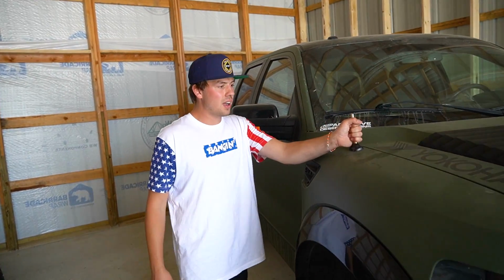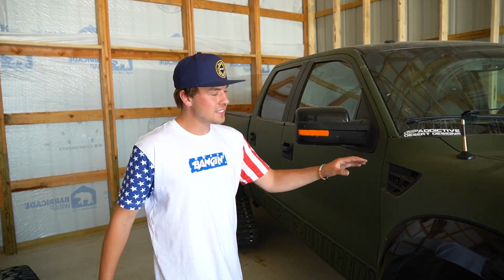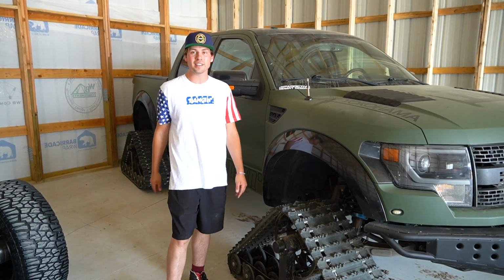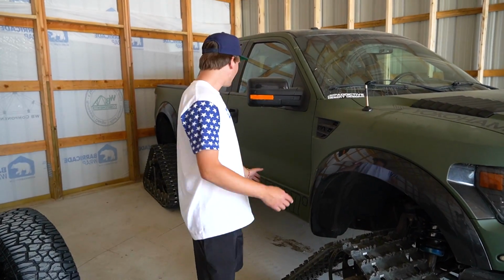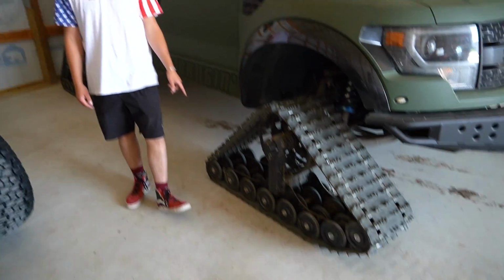Moving on to the last vehicle that is in here physically. No, we have two more physical vehicles in here. Moving into the last vehicle that is here physically. This is hands down my favorite build that we've ever done. This was the greatest decision we've ever made. I would sell my house for this thing. This is a supercharged Gen 1 Raptor on Dominator tracks, and this thing can't get stuck.